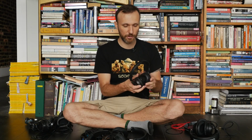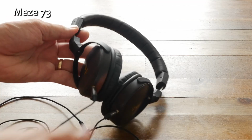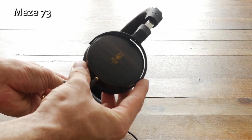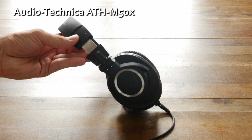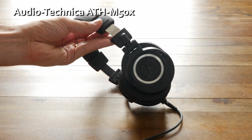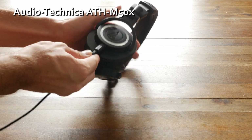So the first group here, which is the most expensive, is going to be anywhere from $200 to like $150 price range. We have these Meze headphones. These are wooden headphones, pretty cool looking, and very unique simply because they're made out of wood. Then I have these Audio-Technica ATH-M50x. These seem to be very popular online. A lot of people are really vouching for these.